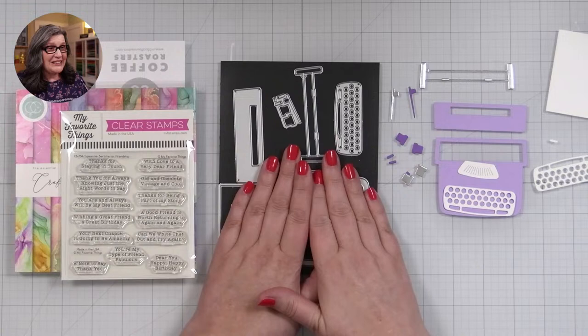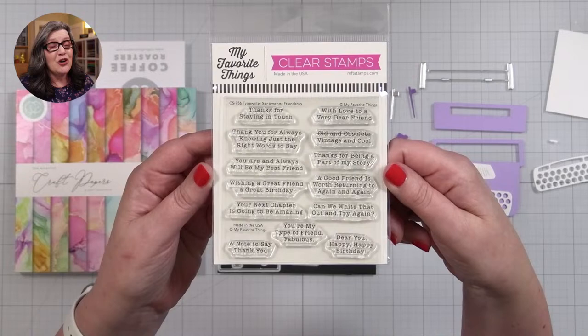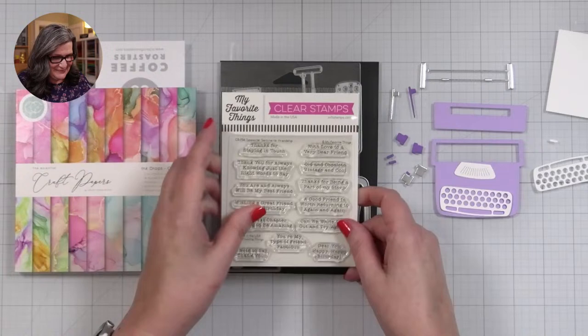But I wanted to do something with this, so I went ahead and cut out some pieces. I have the little stamps that go with it. These are the little typewriter sentiments and friendship. They are so cute. I think this is adorable. I just bit my tongue because I'm too excited. But I also have an idea.